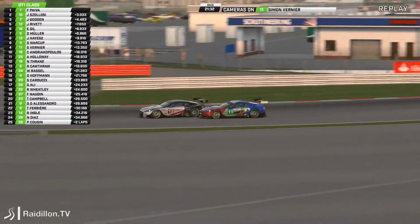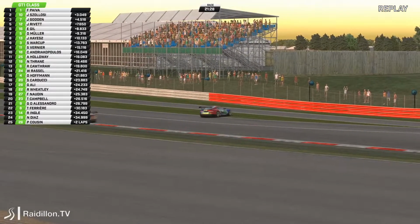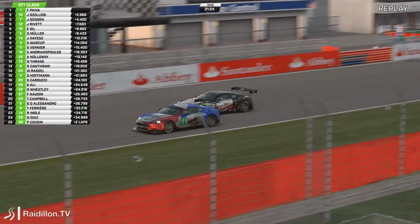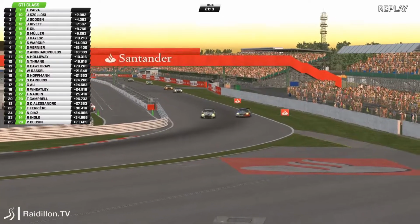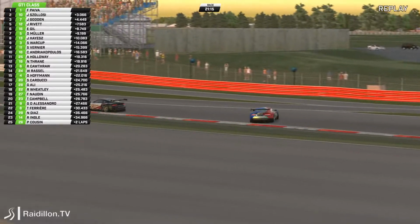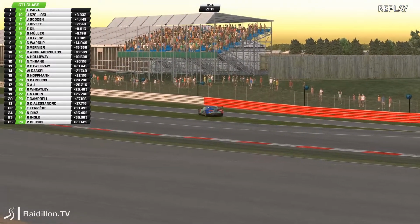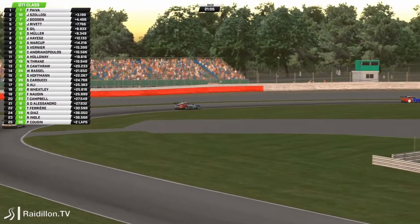Oh no! What? Lost it on his own, I think. No, he got into contact. Here's another replay. He got into contact with the car number 12. So the car number 12, James Rivet, side by side coming through Copse. He hits the rear end and then just spins. Ooh. Gonna need to ask iRacing about that one. It's not meant to happen like that.